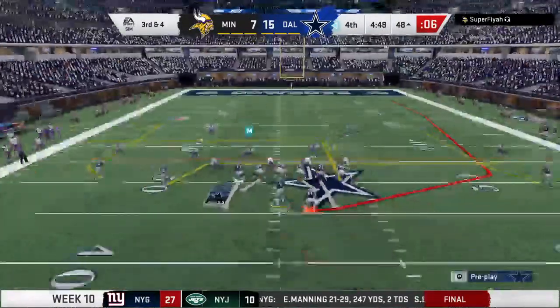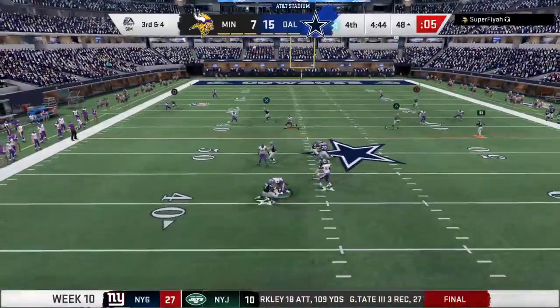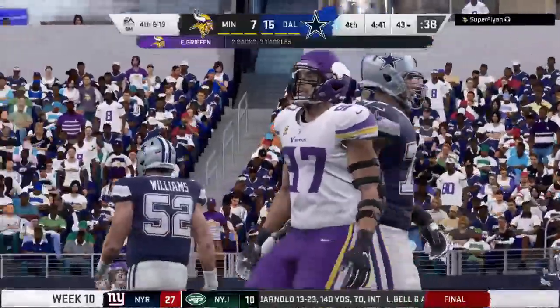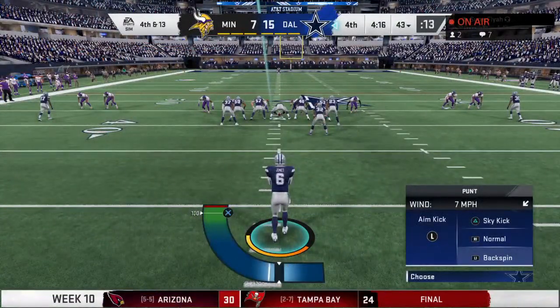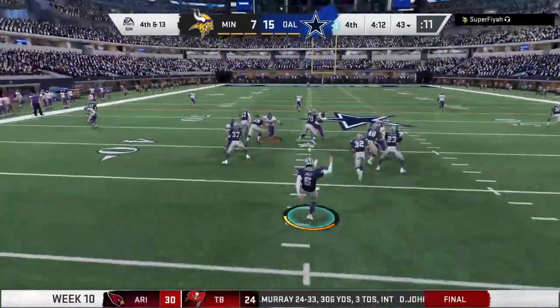Pick it up. Prescott from the gun. Pressure coming from the Vikings, and they get there and bring him down. Everson Griffin able to drop him that time for his 2nd sack of the evening. Out now comes the Cowboys punter as he'll punt it away for the 2nd time.